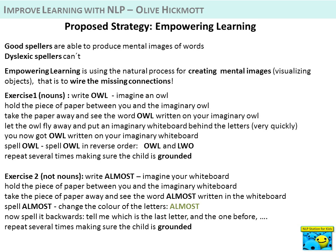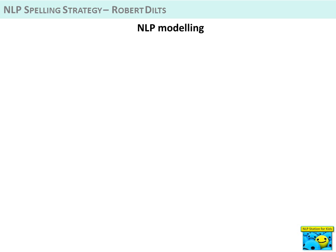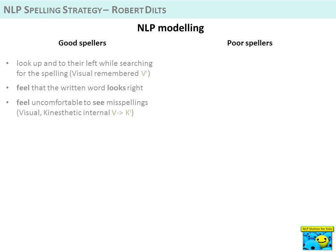Okay, let's see what the NLP spelling strategies of Robert Dilts are. Again, thanks to NLP modeling done by others, plus his own research, he explains very clearly what good spellers do and what poor spellers do. So, what does a good speller do? Look up and to the left while searching for the spelling. This is called in NLP visual remembered. They feel for the written word. It looks right somehow. They also feel uncomfortable seeing a misspelling. And this sequence in NLP is called visual, kinesthetic, internal.